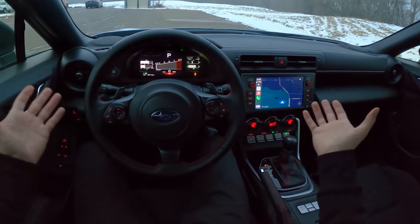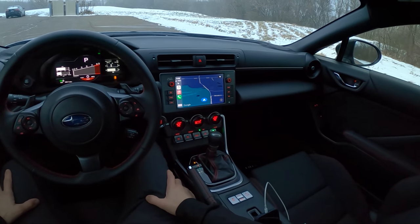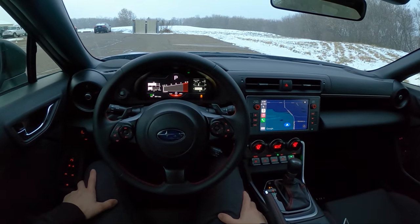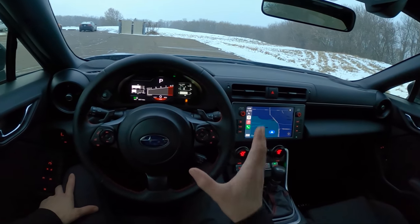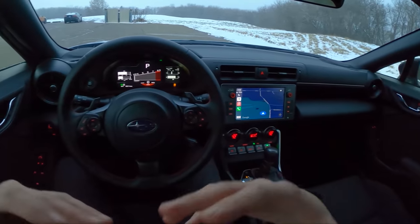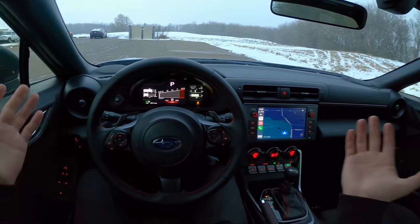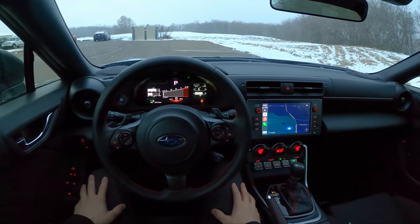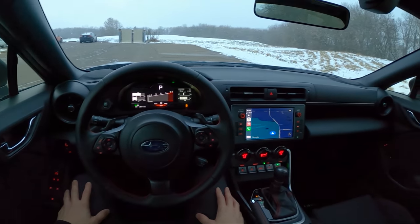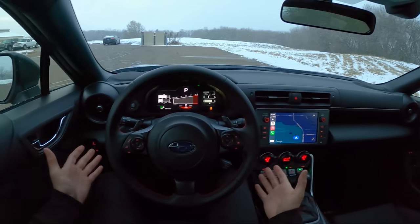Otherwise, this is the BRZ that we have known and grown to love. It is just a little bit nicer on the inside, a little bit more fine-tuned. I don't think they've gone too tech-focused, too digital with this car. It still feels analog, it still feels engaging, and it's just a nicer place to be. For 30 grand, this is just a fantastic car. I would get one of these in a heartbeat if I wanted another BRZ.